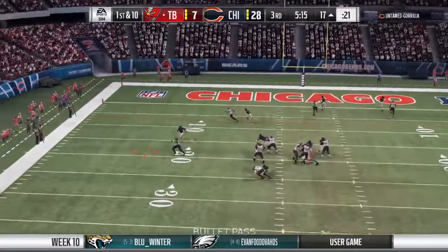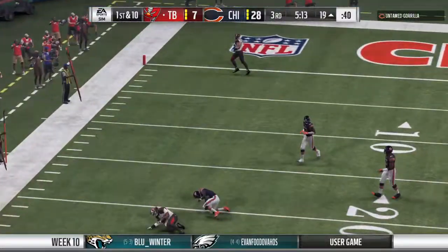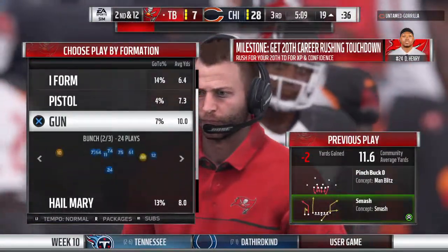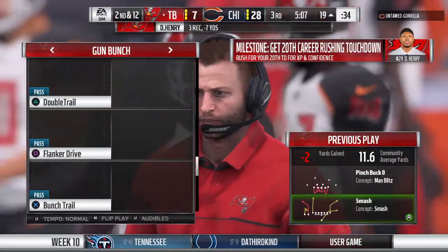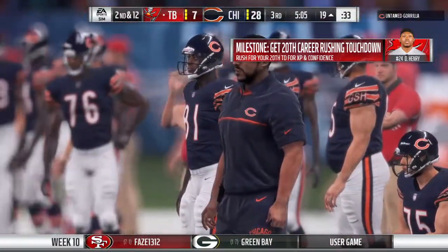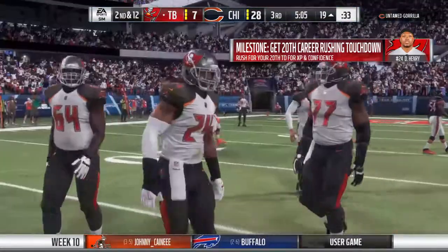From the red zone now, Mariota. He's going to flip that out to the flat. It's complete. And they'll lose yardage here. Knocked back to the 19-yard line. That play was well covered. Just tried to check it down. Unfortunately, not able to find any yardage on that one.